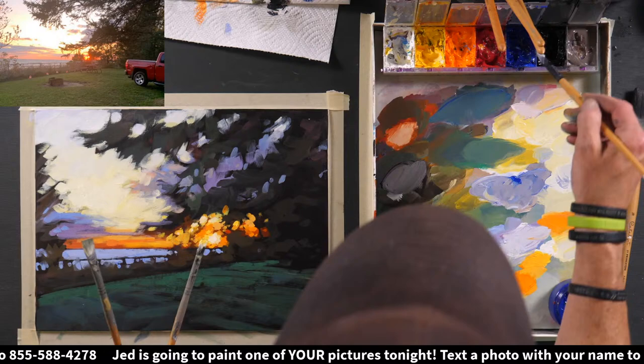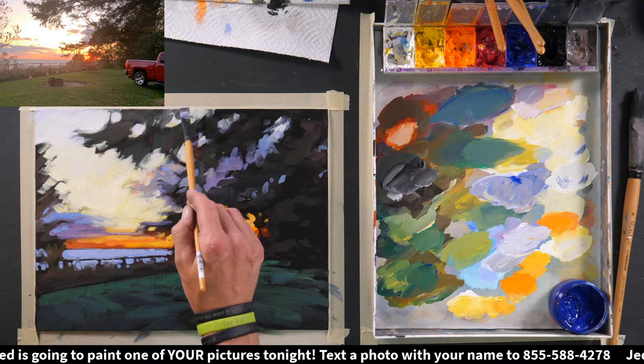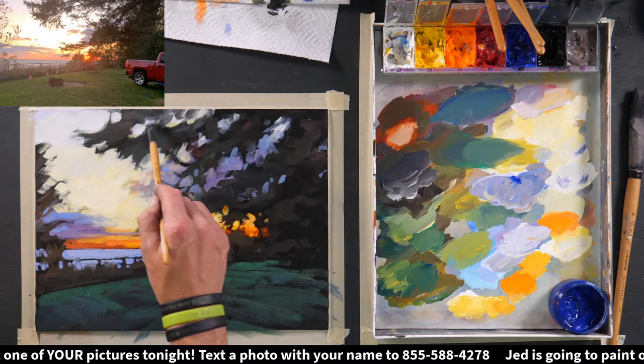Okay, so it's getting close to time. Now on this one, unless you've changed your mind, we already have somebody who wants this. And it is Wendy, because this is her photograph from Lake Ontario, Canada.